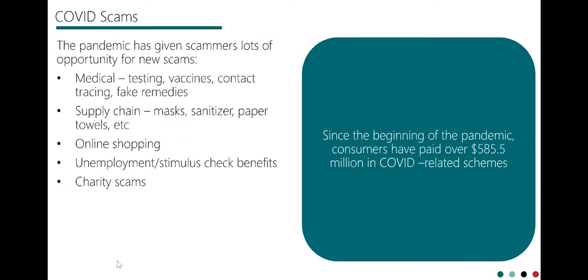The statistic to the right there: since the beginning of the pandemic, consumers have paid over $585.5 million just in COVID-related schemes. So that's not even a reflection of how many people were targeted but were not the victims of those schemes. These are just extremely increasing and rampant. And they take place in several different categories.